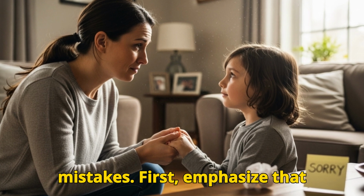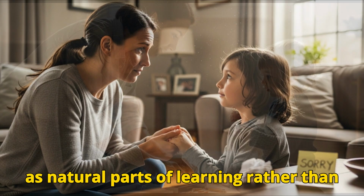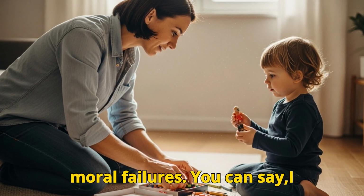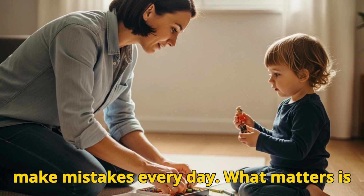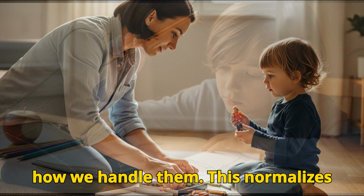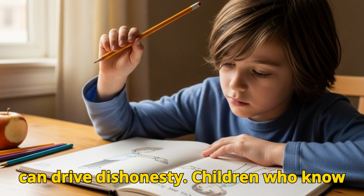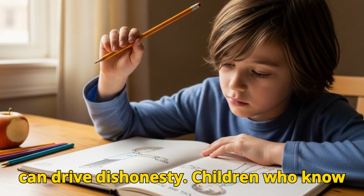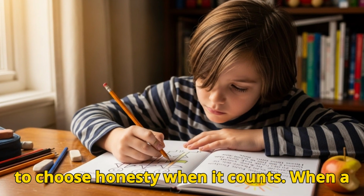First, emphasize that everyone makes mistakes. Frame mistakes as natural parts of learning rather than moral failures. You can say, "I make mistakes every day. What matters is how we handle them." This normalizes imperfection and reduces the fear that can drive dishonesty. Children who know it's safe to admit errors are more likely to choose honesty when it counts.